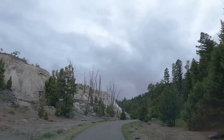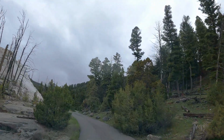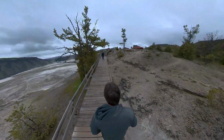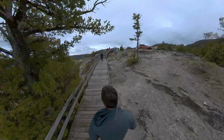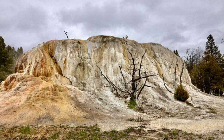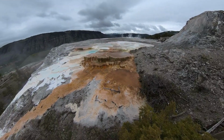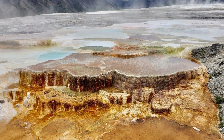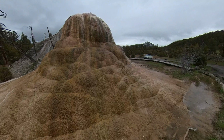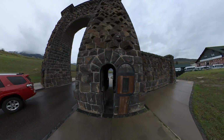The Mammoth Hot Springs area was very interesting. We enjoyed walking around there. What trip to Yellowstone would be complete without a visit to the Roosevelt Arch?